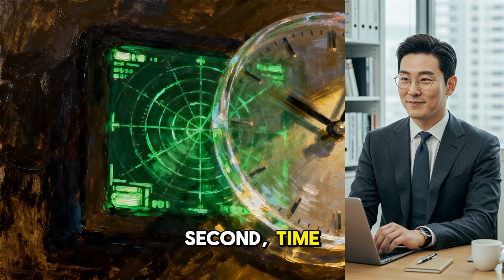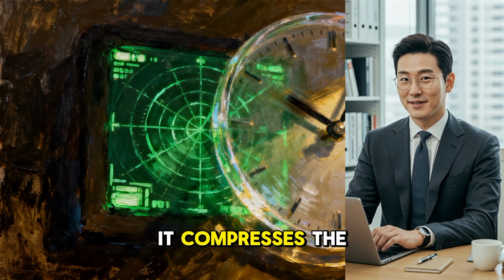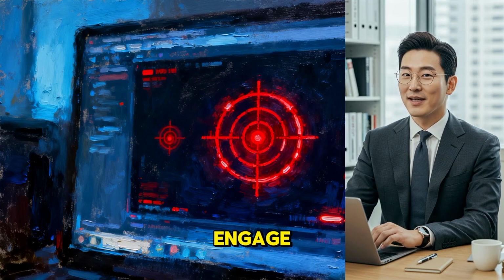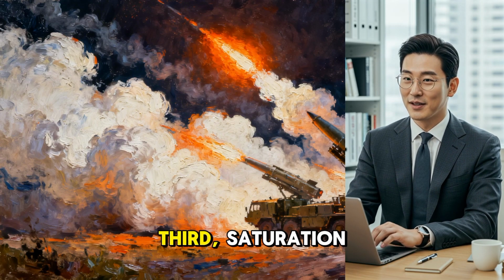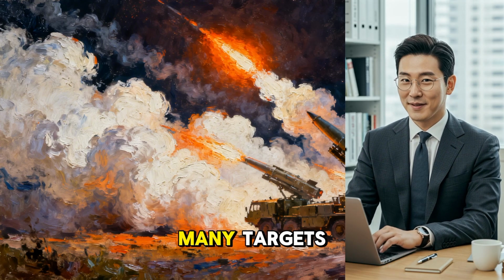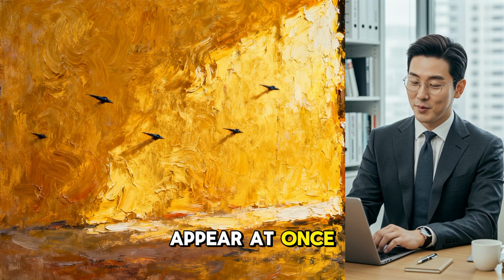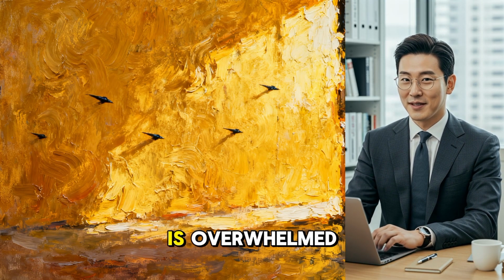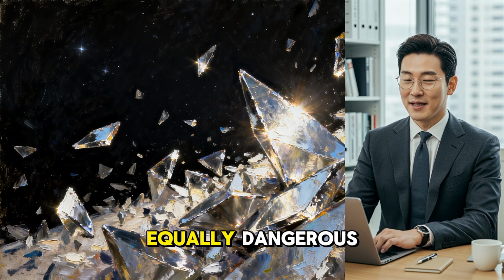Second, time. Interceptors have seconds to respond. When a missile splits late, it compresses the decision window even further. Now systems must prioritize which objects to engage, and which ones to ignore. That is not a perfect process. Third, saturation. Even advanced defense systems have limits. They can track many targets, but interception capacity is not infinite. If enough objects appear at once, some will inevitably get through, not because the system fails, but because it is overwhelmed.